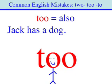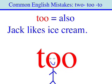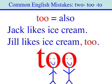This sentence says, Jack has a dog. Jill has a dog, too. Jack likes ice cream. Jill likes ice cream, too. Notice that there is always a comma separating this two from the rest of the sentence.